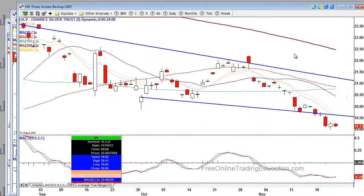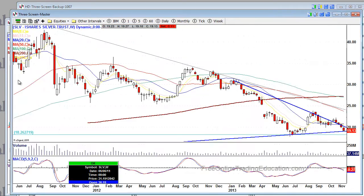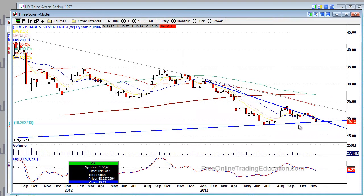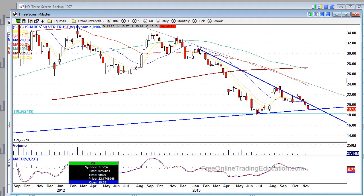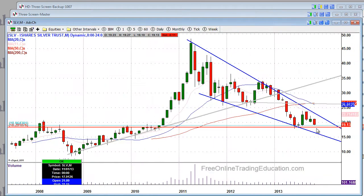Silver. This is a daily chart. Down, down, down. You look at the weekly chart, we're still at a support level. So that support level is huge. So this is a chance for the markets to actually go bullish on silver. Be watching for that. Monthly chart, we're at a support level on the monthly. Could be a buy opportunity for silver.